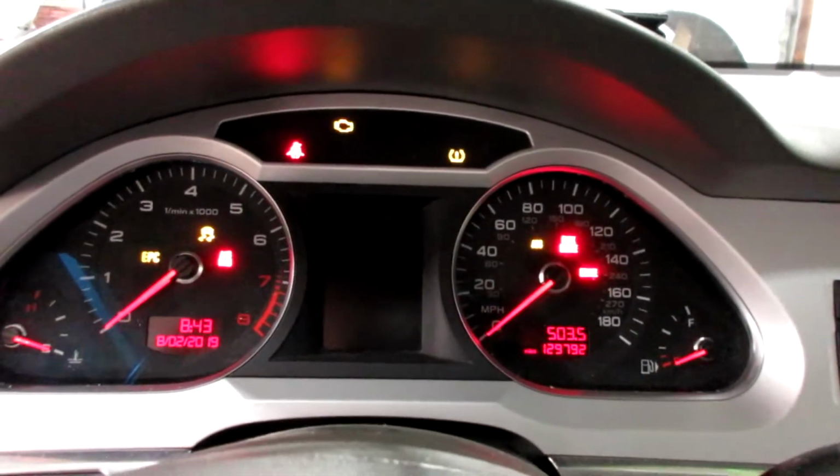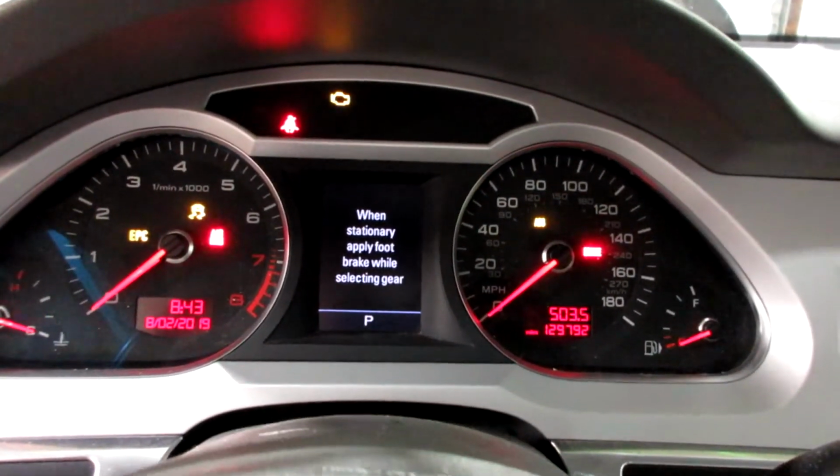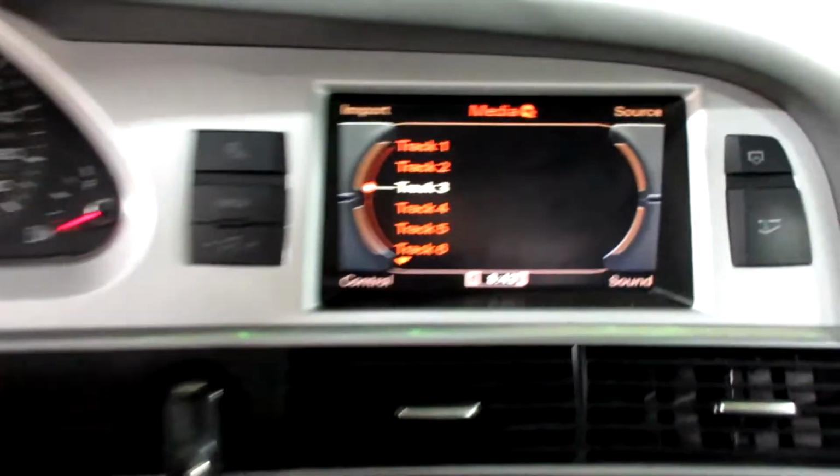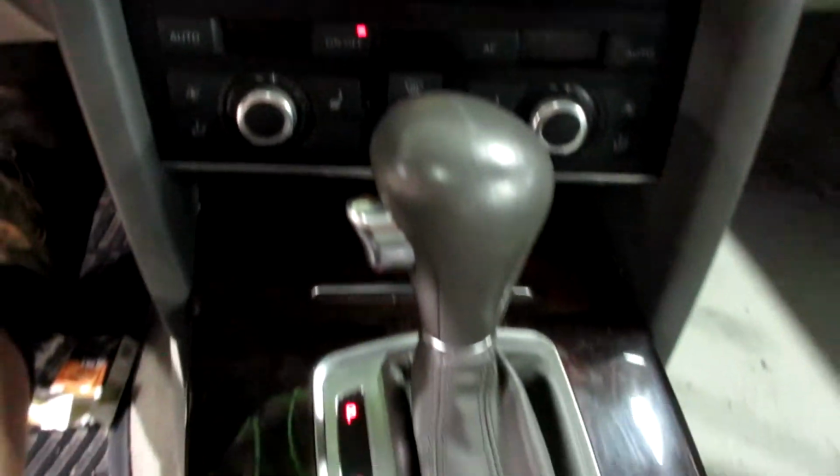This vehicle currently has 129,792 miles on the motor. Nice display screen there. Dual zone temperature controls.